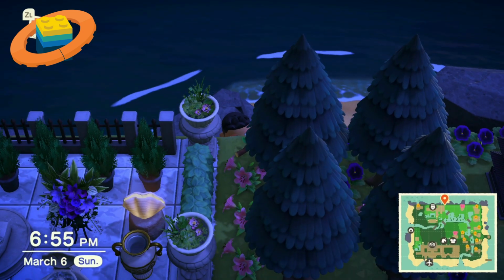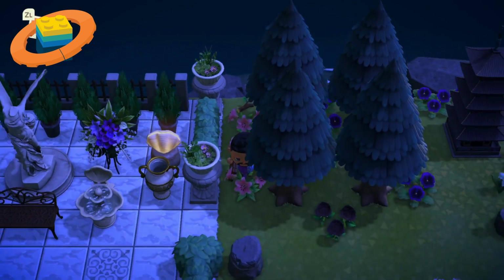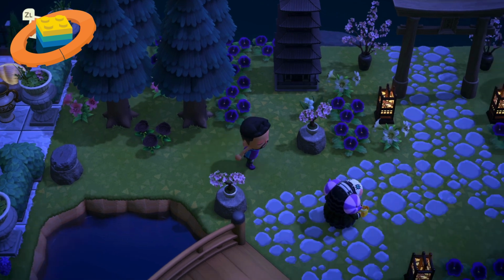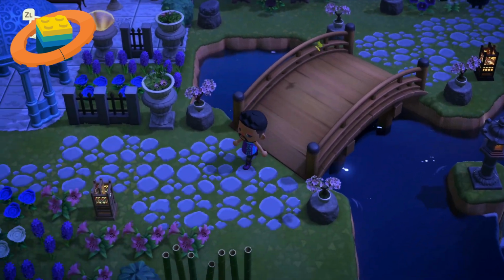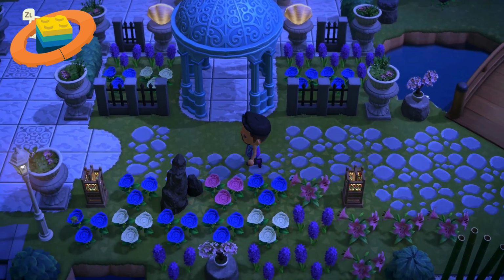I just don't really want to put red and yellow pansies anywhere. I love my pinks and blues and purples, but I want to keep those colors in case I need them for recipes or in case I change my mind about putting them into a design. So I've saved them all back there and blocked off my villagers from being able to get back there. Because if you ever lost a villager back there, it's really annoying.